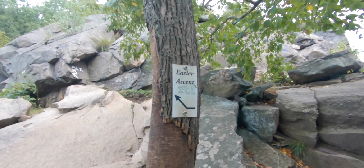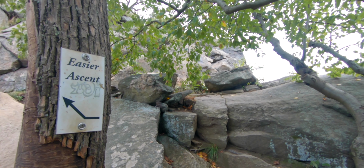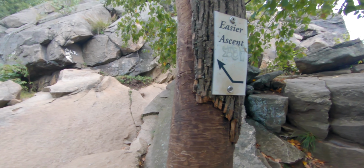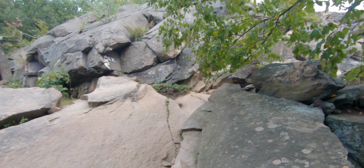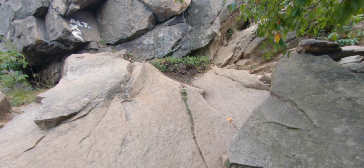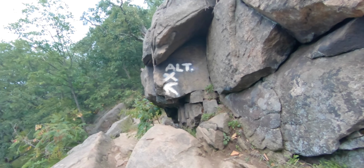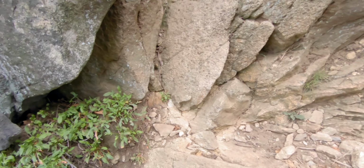Oh look, should we go that way or should we go that way? It says Alt, but where's the actual route? Oh yeah, let's go up this way. It's actually part of the trail. Might as well do it. Yeah, fun way. We ain't going that lame way.